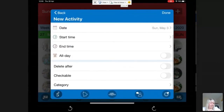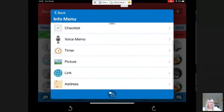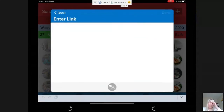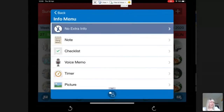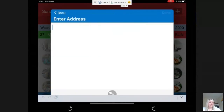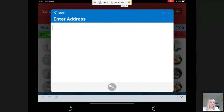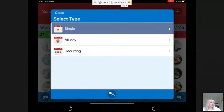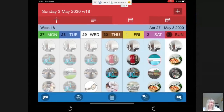And you can add pictures, and you can link to URLs. That's how you pop a URL into a student's timetable. So if you wanted to go to a YouTube account where they've got a set amount of study or remote skills, pop that in there. And the last one is addresses. So you can pop an address in and it will come up with a Google map of that address, which is fantastic. So I'll show you those on this one.